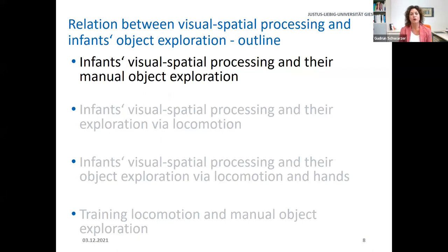And in my talk today, I will give you an overview of the experiments we did in this respect. First of all, I will describe experiments in which we studied the relation between visual-spatial processing and infants' manual object exploration, then with relation to their exploration via locomotion, like crawling. Then I will present experiments on the relation between visual-spatial processing and these two exploration procedures, manual object exploration and locomotion. And finally, I will briefly talk about how these types of exploration can be trained, or what the potential is to increase these abilities. Okay, so let's start with the first part.